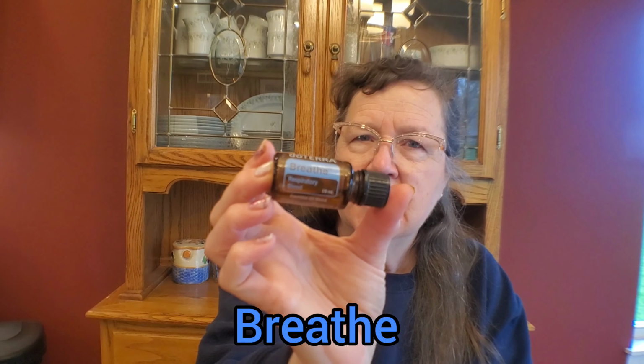Another oil that supports you very well during this time is Breathe. This is the respiratory blend. It helps to open your airways, open your sinuses. It keeps everything moving. You can put this on your chest, straight or diluted. I'd probably recommend diluted at first until you see how your body reacts. You can never go wrong diluting. It does not take away any of the effectiveness. It actually makes it more effective because it keeps it on your skin longer instead of flashing off and evaporating into the air with your body heat. You can also put that in a diffuser. It works really well to help keep your airways open during these challenging times.